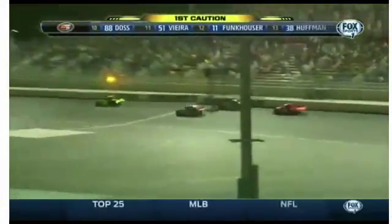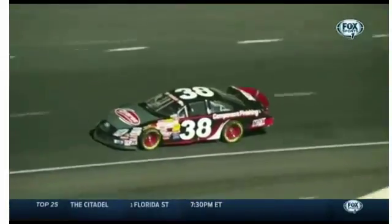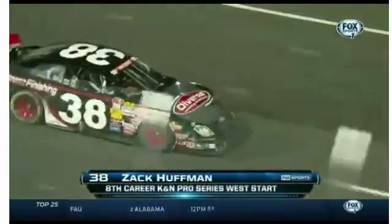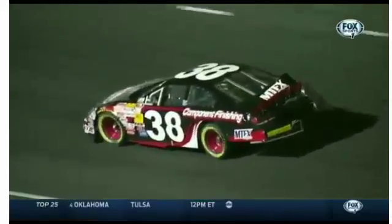Caution is on the racetrack right now. I believe we have an issue for Zach Huffman. The 38 car's had a problem. Look at the back of that car, Greg. Oh, yeah, he's hit the wall a lot harder than Brandon McReynolds did on the right rear quarter panel of the number 38. Yeah, quite a bit of damage to that 38 car. A lot of stuff going on here in the first 3 or 4 laps.